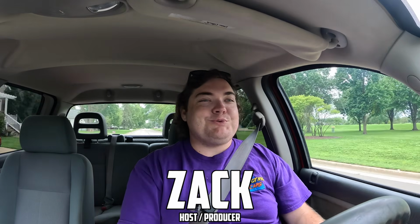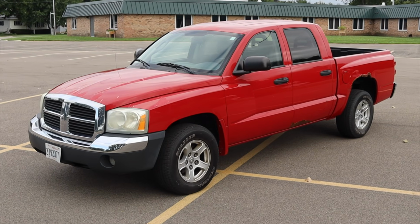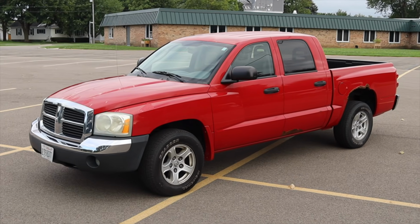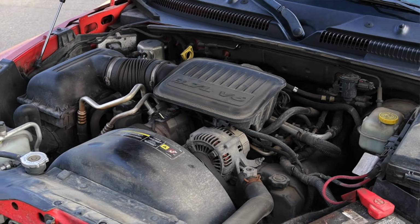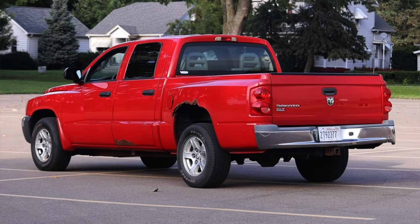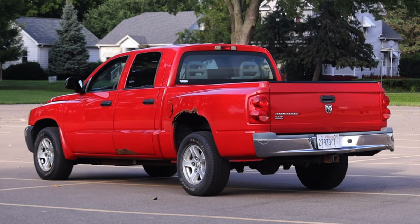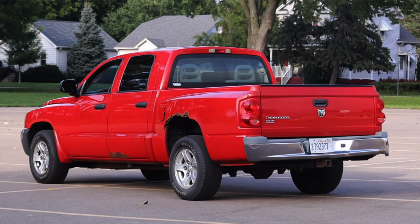Alright, what's up guys? My name is Zach, and today I am driving a 2005 Dodge Dakota SLT. Up front is a 3.7 liter V6, and down below is a 4-speed automatic transmission. Now, I am super excited to be driving this Dodge Dakota because this now marks the third generation of Dakota.